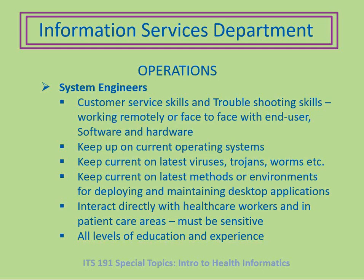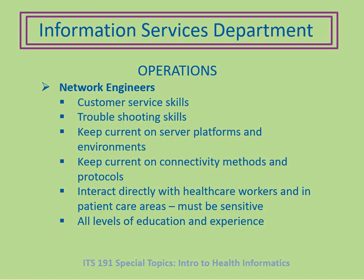System engineers usually also have a degree in business communications or information technologies related. So these could be your folks with a CIS degree, keeping current on operating systems, viruses, deploying and maintaining the applications, with all levels of education and experience for these as well. Your network engineers, similarly, most of them have advanced degrees in my experience and are constantly going to additional conferences and things to keep up on the latest and greatest.